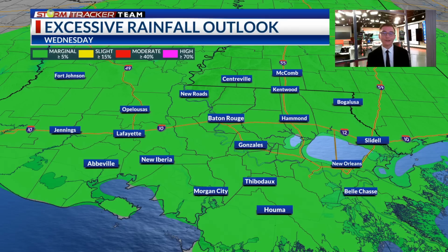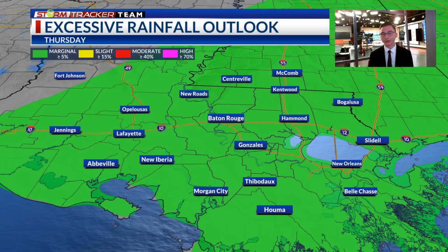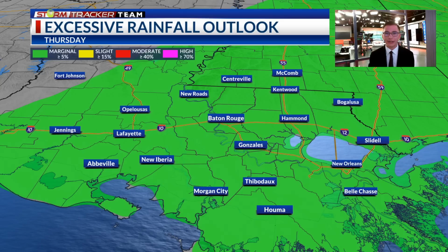Now for Wednesday as well as Thursday here, we have that green color. That's that marginal risk, level 1 out of 4, for an isolated chance for some flash flooding. Main areas with the highest threat for that would be those low-lying, poor drainage and urban areas where some heavier rainfall may overwhelm the short-term drainage systems.